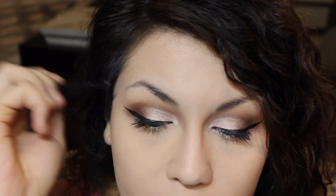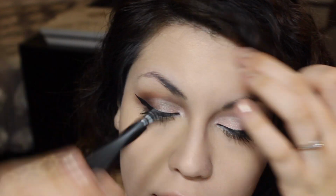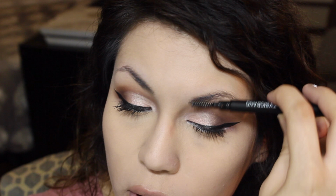I did just trim my hairs down a little bit just to help this process. And now I'm just going to try to fill in my brows with this pencil. Normally I use like a pomade, so I need to really prepare myself for this.